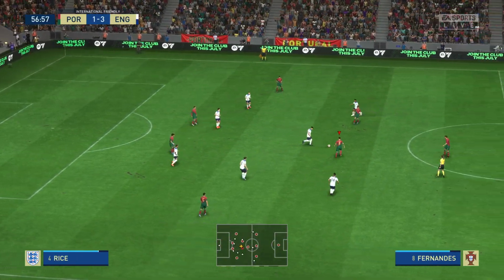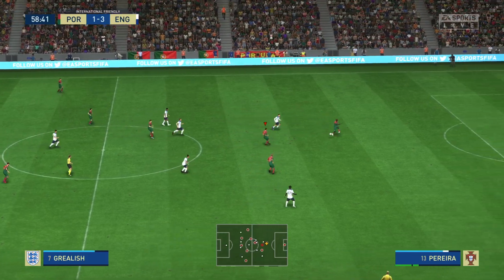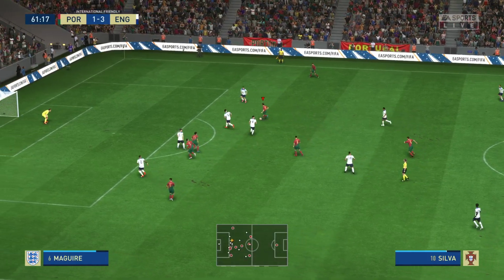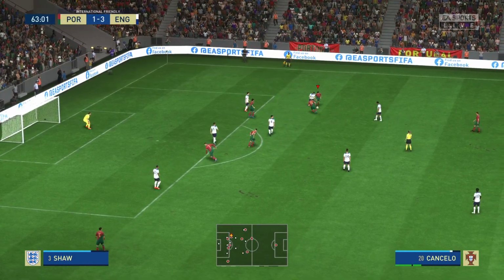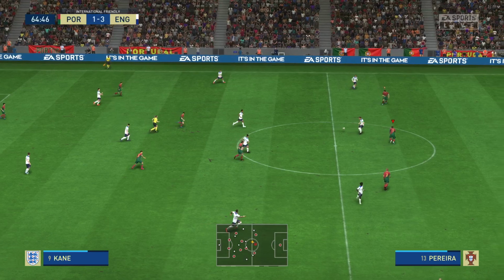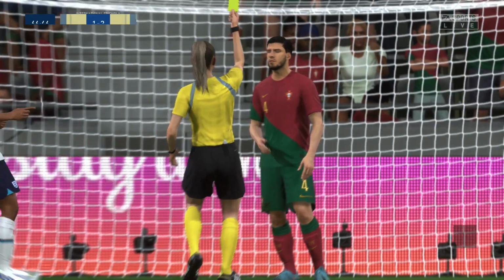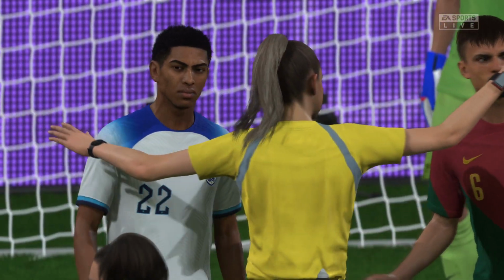Well read to ease the pressure. Fernandes. On to Silva. Well, the supporters think it's on. João Cancelo. And cuts inside. And let's give credit to the defending. Jude Bellingham. Could be a chance to break here. That's a wonderful block from Pepe. Corner conceded. It came off the defender. Well, perhaps he thought he might escape punishment. Not the case. It's a booking.